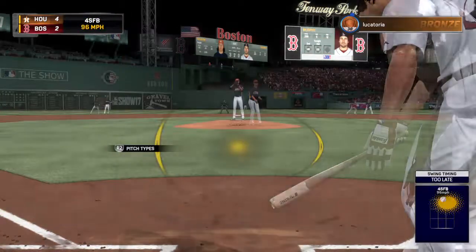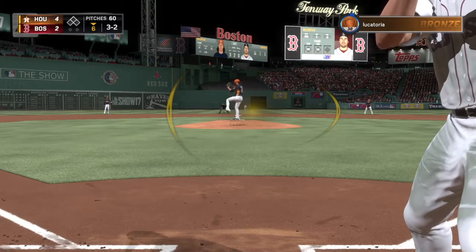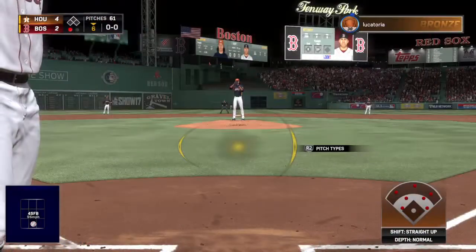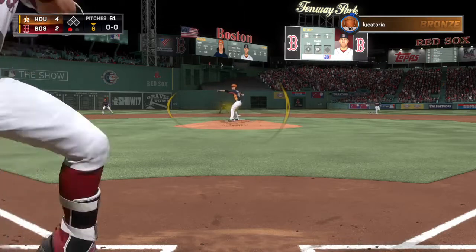Swung on and missed, outclassed by that fastball for a strike. Something has to give. Here's the payoff pitch. Fastball called, strike 3, and there's the first out of the inning. Now batting, third baseman, windup and the pitch.